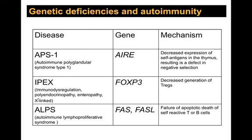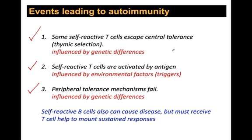So here are three of the more severe autoimmune diseases. People with these diseases typically don't last past the first year of life. So the first is autoimmune polyglandular syndrome type 1, or APS. In patients that have a defect in the AIRE gene, remember this is the master transcription factor in medullary thymic epithelial cells that turns on all the genes. So you have self antigens in the thymus and they get to delete self-reactive T cells. If you don't have that, self-reactive T cells are not deleted in the thymus. So you have many more cells that are escaping. If we go back one slide, those patients would fall here, right? They have many more self-reactive cells.